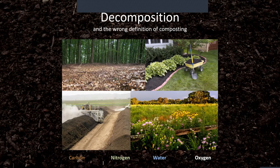We also have decomposition in the bottom right, and this is prairie. These are natural wildflowers and grasslands. Nobody is there. Nobody is managing that garden. Nobody is fertilizing, yet there are so many, just square miles, thousands and thousands of beautiful wildflowers flourishing. And the decomposition, when these living things die and return to the soil, is the process that drives that.